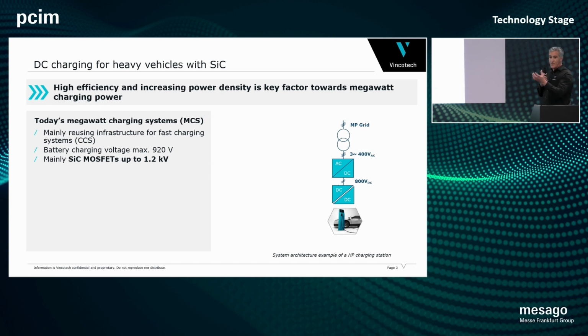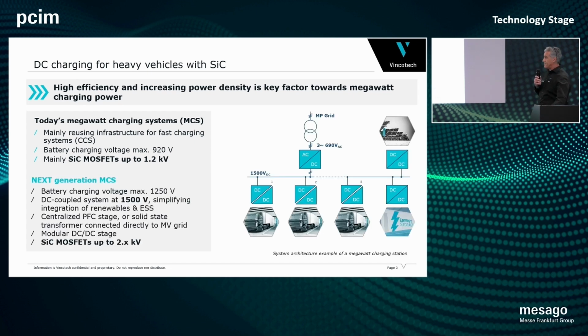They have power units of 50-60 kilowatt, which are stacked up to megawatt, and for the AC-DC stage, this is connected to a typical 3-phase 400 volt grid, and then for the DC link we have 800 volt. For this kind of system, the 650 volt and 1200 volt SiC MOSFETs are well suited and already used. But what we see as the next generation of megawatt charging systems is rather a DC coupled system at 1500 volt, which is used not only to increase the power but also to simplify the integration of renewables and also energy storage systems.